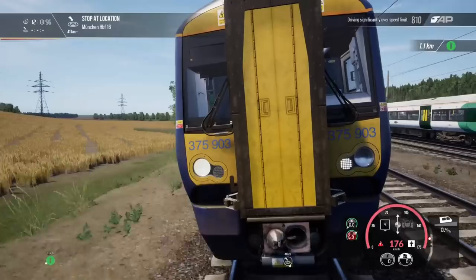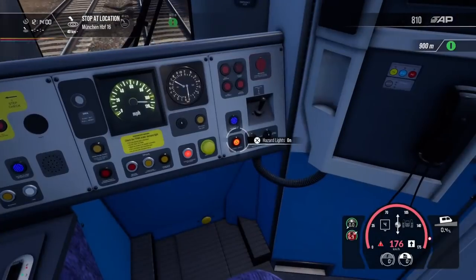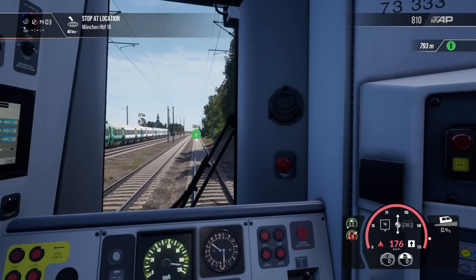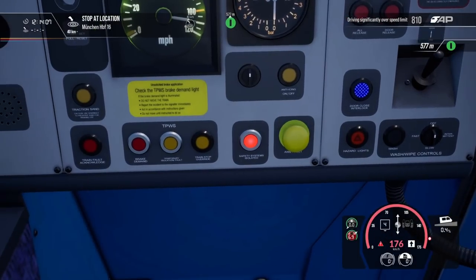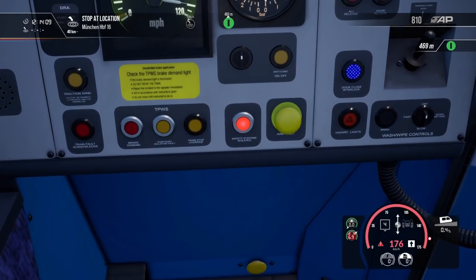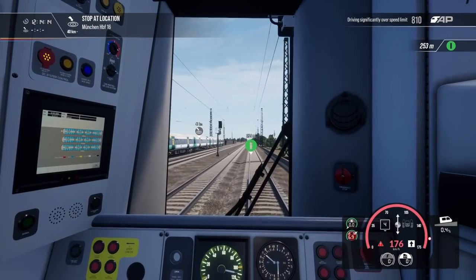Okay, so we have found out that the hazard lights do not work on this train, whereas they do on the 377. They do flash. So I'm very surprised by that, really. But all our safety systems are isolated, which is good. That's what we want to see.